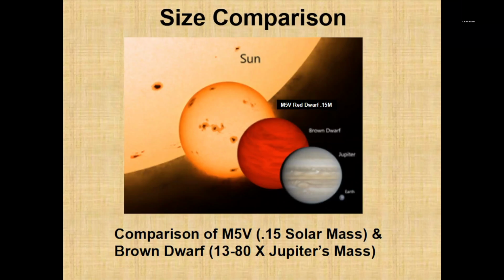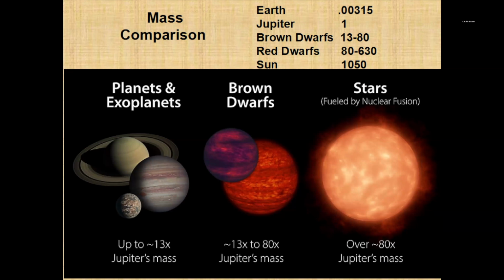Looking at a size comparison here, got Earth down there, and then Jupiter, brown dwarfs, and this would be about an M5 red dwarf with about 15% of the mass of the sun, and then the sun. And this is probably a little better slide to show it. If you take Jupiter as one, then brown dwarfs are about 13 to 80 times the mass, sorry. Red dwarfs then go from about 80 to a little over 600 times the mass of Jupiter. The sun's a little over 1,000, and Earth's down there about 3 thousandths of the mass of Jupiter.